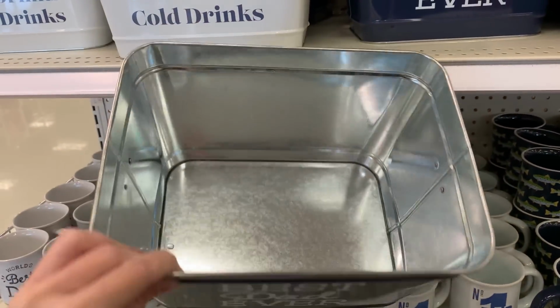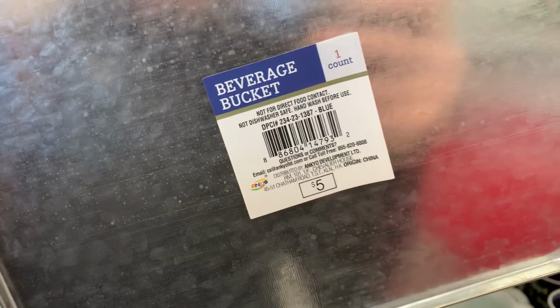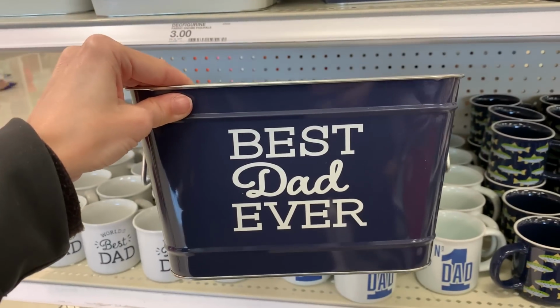These buckets would actually make nice gift baskets. If you wanted to fill them with items for Dad for Father's Day, you could give the gift that way and then later use it as an ice bucket.